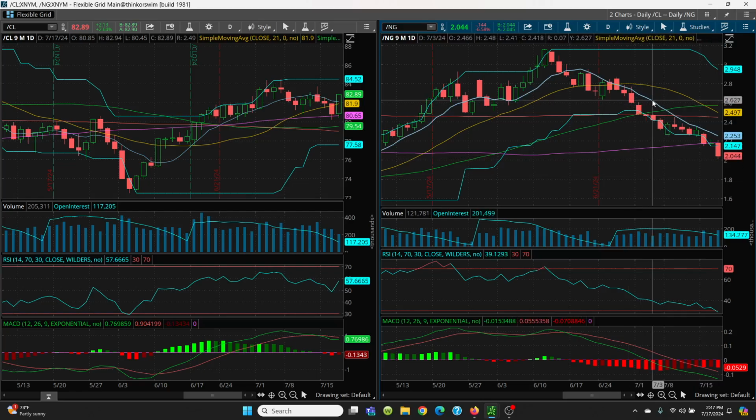But see, when you look at this 8 SMA here, see how we had this? Yeah, did you get higher? Yes, but look here, you close below. See this? See how you close below that? And look at here, all the way on down here. See, this 8-day is extremely important. This is why you want to trade the chart.